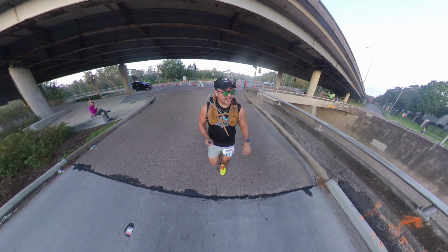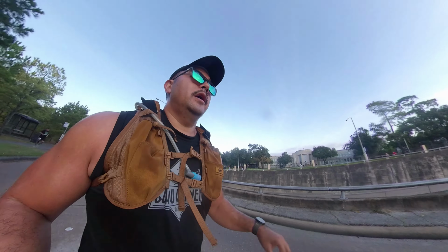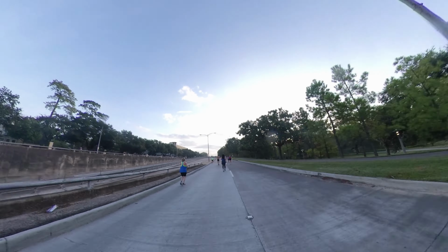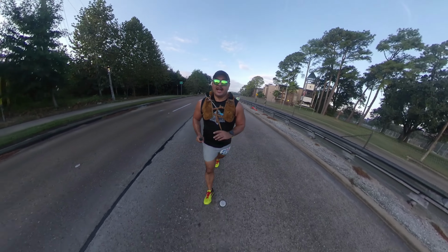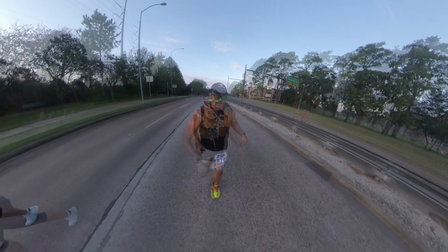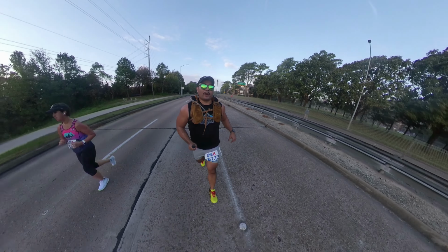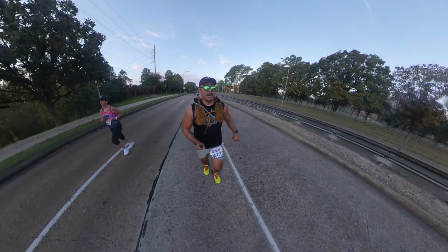All right, heading back. All right, that was mile 3. 11:30 pace. That's about the pace I wanna keep it at. 11:30 to 12. I don't know if they're 10K runners or 15K, but they're passing us now.